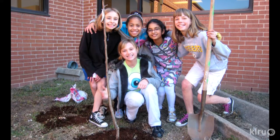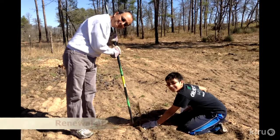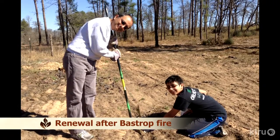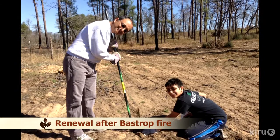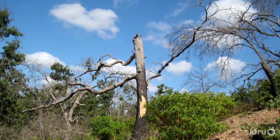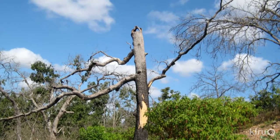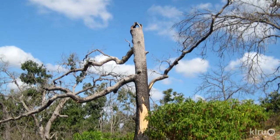We are experiencing massive die-off, unlike anything this region has seen since the 1950s, for sure. And the drought is the primary culprit, right? Right. Yeah, we had exceptional heat in 2011 as well. And so the heat coupled with the drought that year caused an estimated 10% loss of tree canopy statewide.